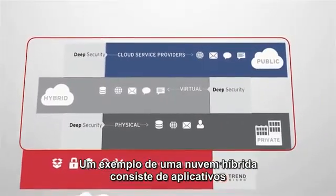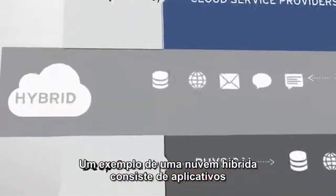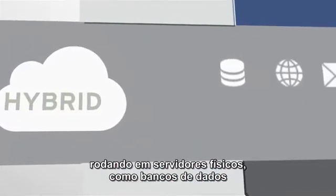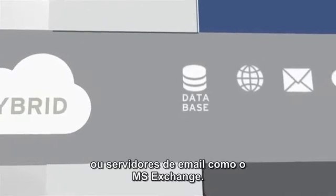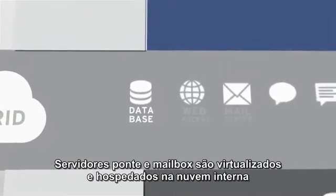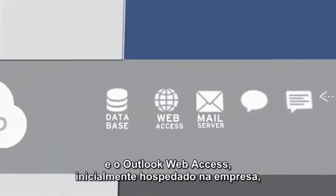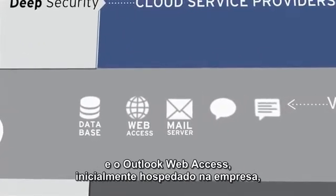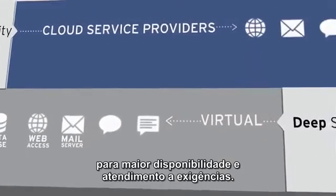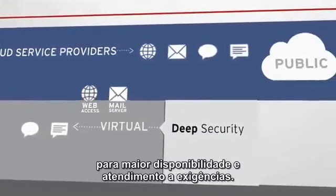A typical example of a hybrid cloud consists of Tier 1 applications running on physical servers such as database servers for mail servers such as MS Exchange. Mailbox servers and bridgehead servers are virtualized and hosted in the internal cloud. An Outlook web access is initially hosted in the enterprise, but can be moved to the public cloud to cope with bandwidth demands and high availability.